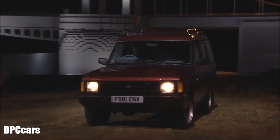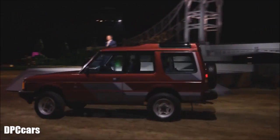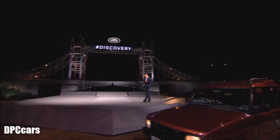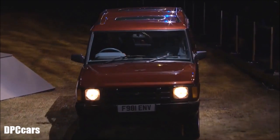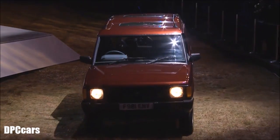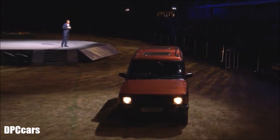Now then, just look at this. Who remembers this one? It is, of course, Discovery 1. Cast your minds back all the way to 1989, this one from the Heritage Collection. Just look at the graphics on the side. Do you remember that? They weren't an optional extra, they were an essential. How do you follow that?